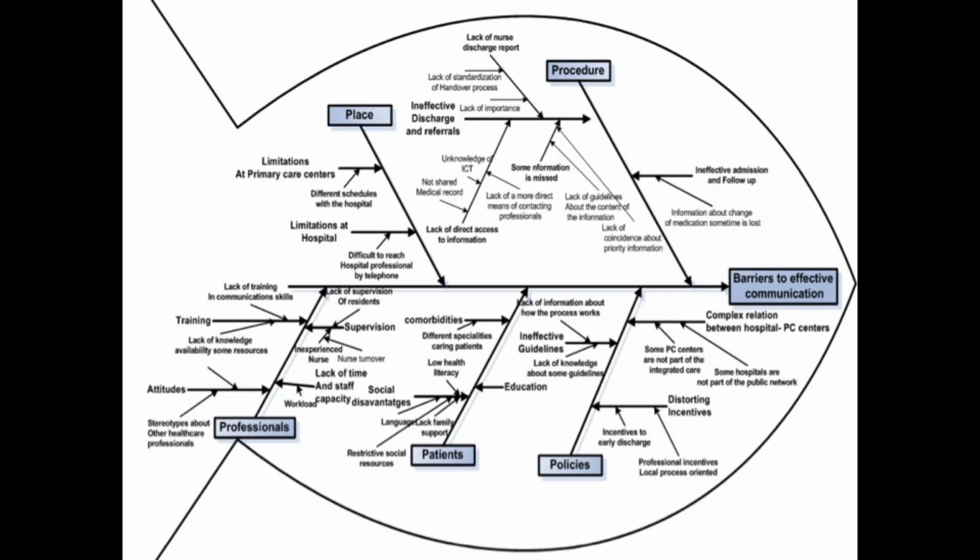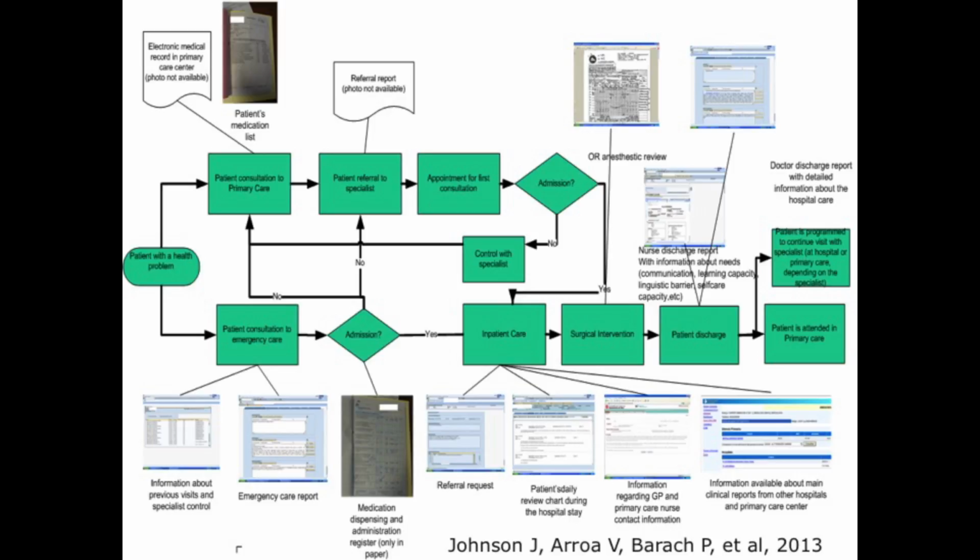This next slide shows a fishbone diagram, or an Ishikawa chart, in which we looked at barriers to communication that might be related to policies, patients, professional work, the place of the care, or the procedure at hand. The next slide is another study that we did in the Handover study, led by Julie Johnson, Vinny Arora, and myself, in which we looked at artifacts analysis.